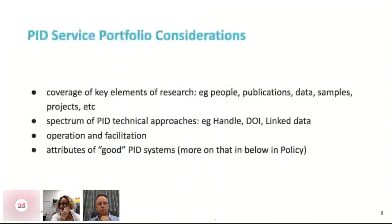So in terms of our PID service portfolio considerations, we look for a coverage of the key elements of research. So we looked at how can we support PIDs that cover those really critical things in research, like people, publications, data, samples, projects, and so forth. We also look at a spectrum of technical approaches as well. So we don't just want to support one single solution or one single way of doing things, but giving people different options there to implement PIDs and different technical approaches.